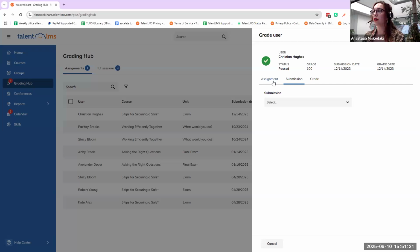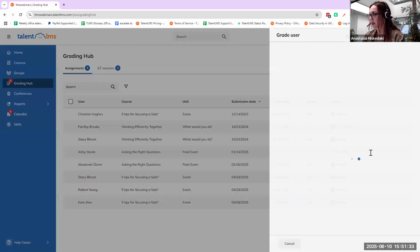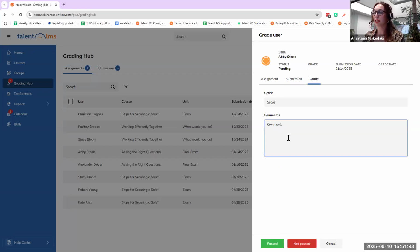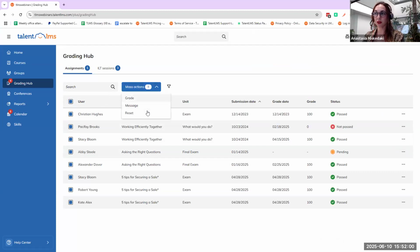So you can see the topic of the assignment, the answer of the submission of the learner. Yes, so assignment, topic of the assignment, submission, the text. You can also check if they have submitted more than one attempt, and then you can grade them like this. So type a score and some comments and mark them as passed or not passed. And if you want just to check the submissions and then massively grade them, this is why we have enabled the mass actions button here. So this is how you could easily do that.